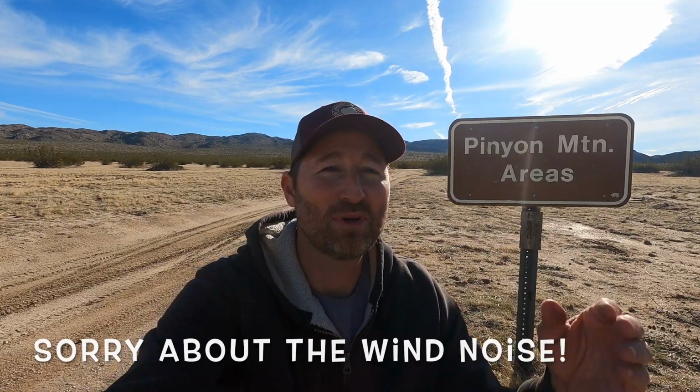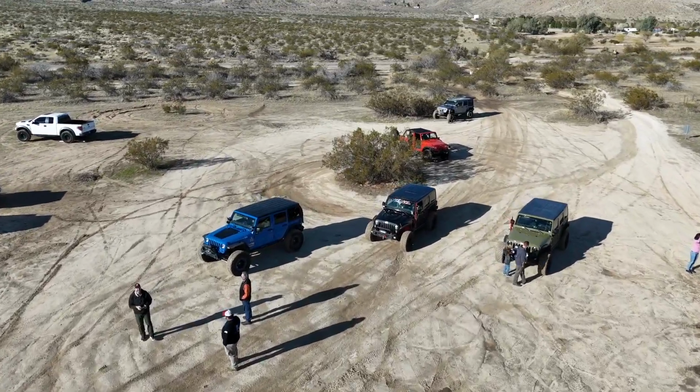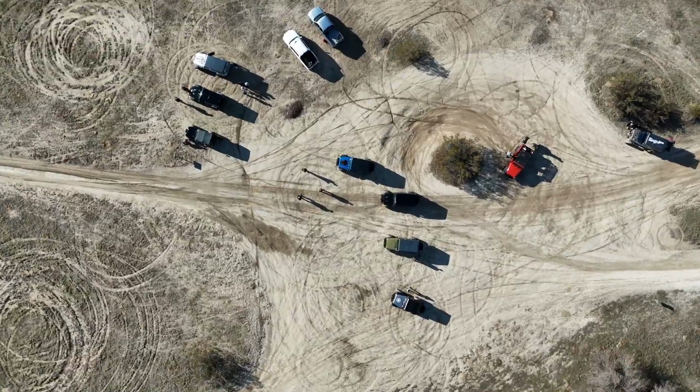We are out here at the beautiful Pinyon Mountain Wilderness area. Gonna run Pinyon Mountain Trail, and this is the first trail of the 12 months of 50 Blue Pecan series. Your boy Dave is turning 50 this year. That's right, the big 5-0. It was supposed to be 10 rigs, but I think we have 8 or maybe 9 including me. I'm not sure. I'll double check the count on that.